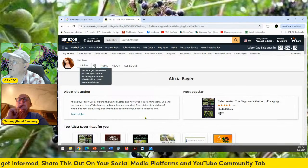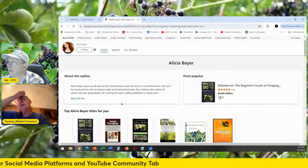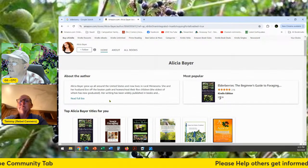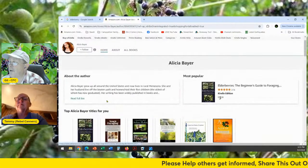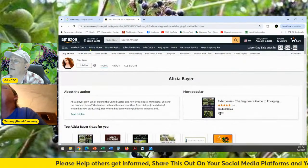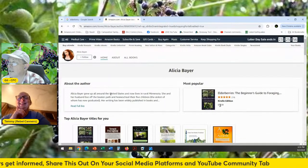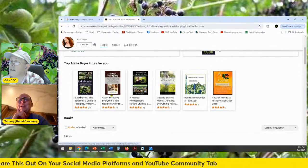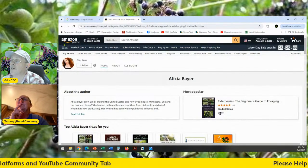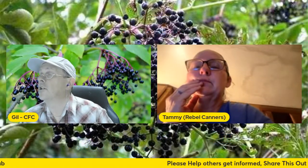There she is. Minnesota. No, then maybe that isn't her. I don't know. They said she now lives in rural Minnesota. You can get her full bio there, and she has a bunch of other books. Do they have a picture of her husband? Because I met them together. But the picture's too little on my phone. Let me go back here and do a little side search.